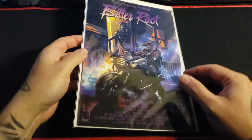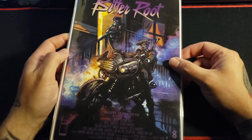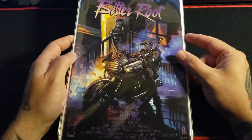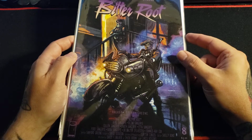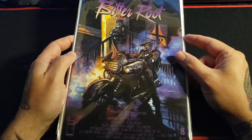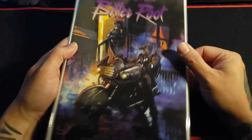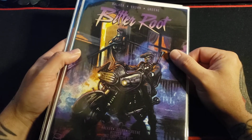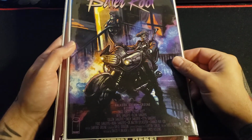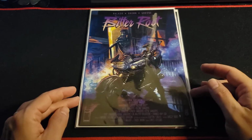Next, Bitterroot. Sorry for the glare. Number 8. This is the Purple Rain variant. Paid cover price for it. There's like a ton of movement on this book on eBay. I've seen it all over the place. The highest I've seen, it went for $20 this month so far, and it could go higher. I'm not sure. It's a popular series. I haven't read it, I'm not a big Image guy, but it's a cool cover. I gotta say, it's pretty good.